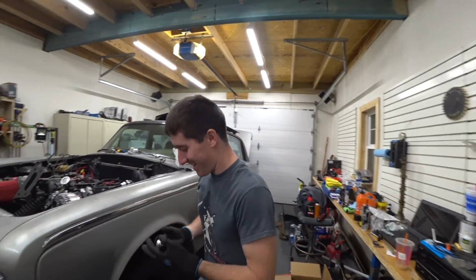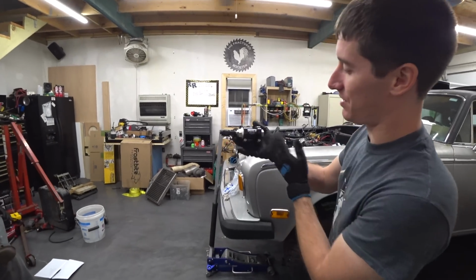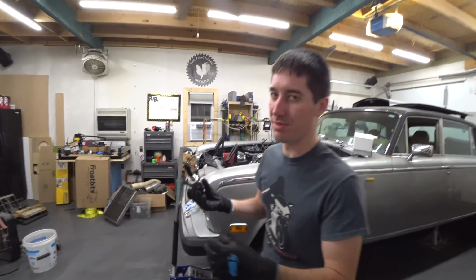Oh no. So anyway, continuing the billet tradition, we have the Earl's fuel filter right here that is all billet with the billet bracketry and of course all the AN lines billet.